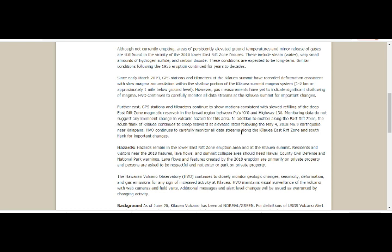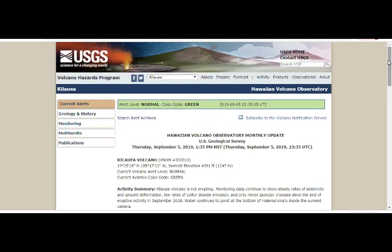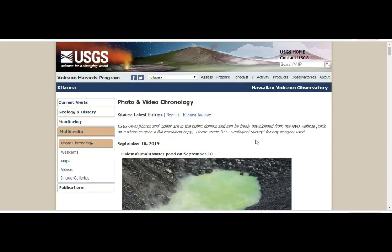In addition to motion along the East Rift Zone, the south flank of Kilauea continues to creep seaward at elevated rates, following the May 4th, 2018, 6.9 earthquake near Kalapana. HVO continues to carefully monitor all data streams along Kilauea's East Rift Zone and south flank for important changes. And now let's go to what's happening with the water there.